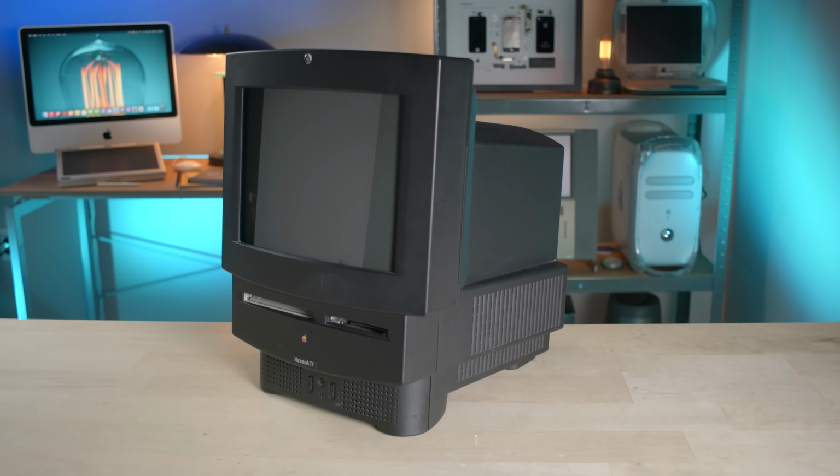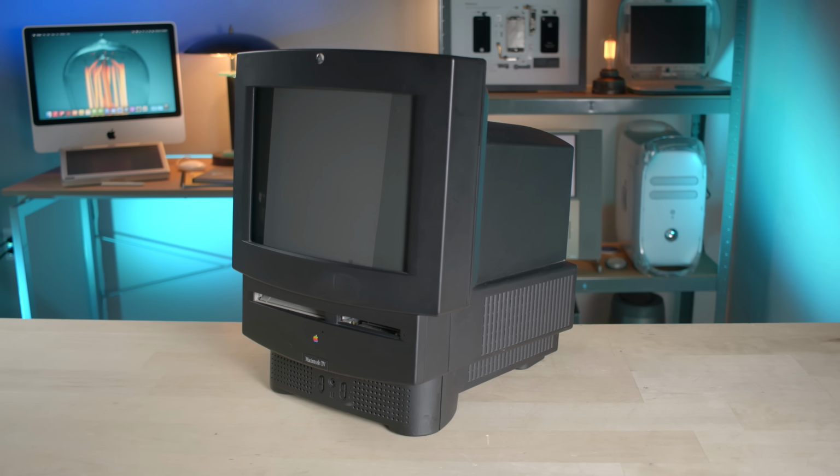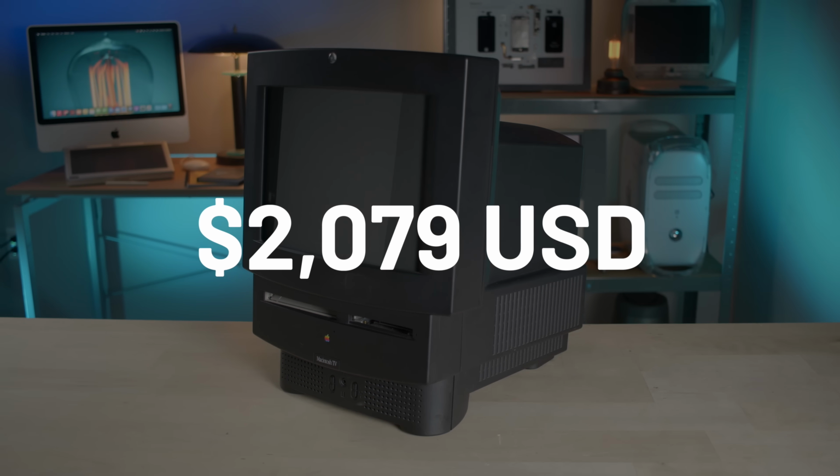So the Macintosh TV went on sale in October 1993 for $2,079 US, and it was primarily marketed toward first-time Mac buyers and college students who just wanted the best of both worlds combined into a hybrid computer. But we're getting a little ahead of ourselves. Let's slow down a little bit and observe the design and the features.